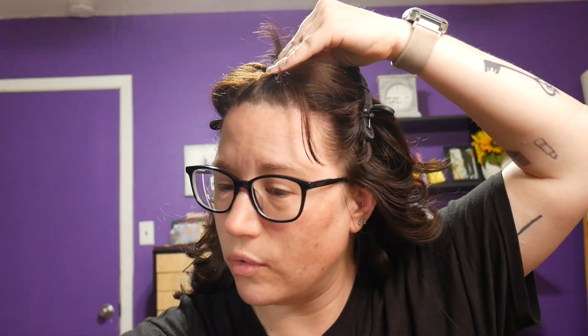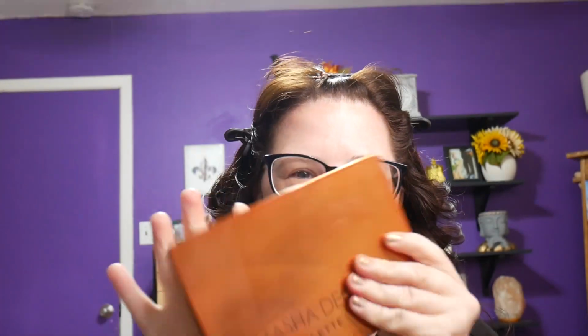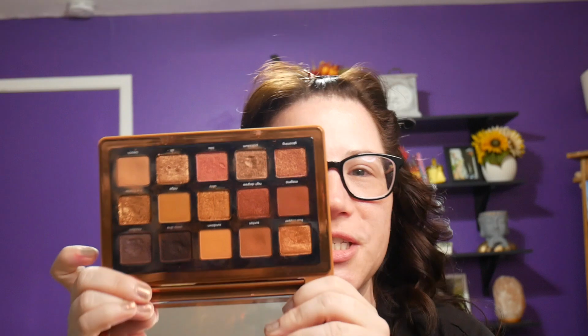And I was feeling very bronzy today, so I grabbed, for old time's sake, the Natasha Denona bronze palette, which is stunning, never fails to deliver.